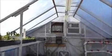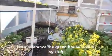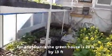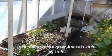On top here, we've got tomatoes, peppers, sweet potatoes, tomatoes, and I'm not sure what I have down on the end there. And then we drop down to the bottom, some more trays of tomatoes, more peppers. We have eggplants down here.